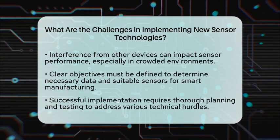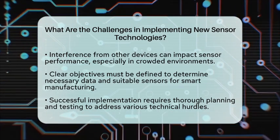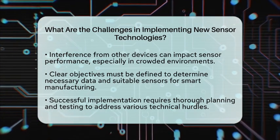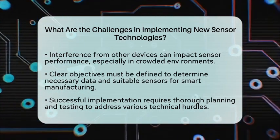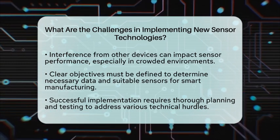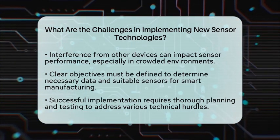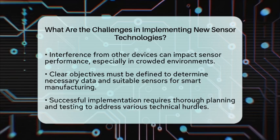Finally, determining what data is necessary and which sensors can provide that information is essential in smart manufacturing. Engineers must clearly define their objectives before selecting and installing sensors, which often involves upfront planning and trial and error.